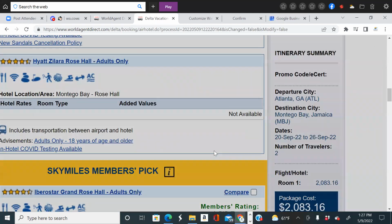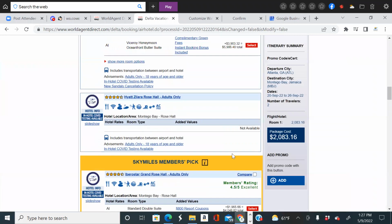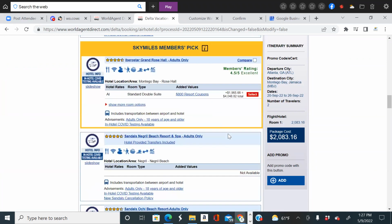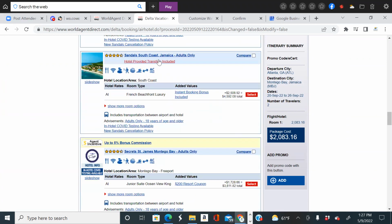All right. So, ooh, that's a nice option, right? So let's price compare for a second. So this one is 4,048. Sandals is almost 6,000. Okay. They had another Sandals. Let's see what else is available. Sandals Southwest Jamaica.